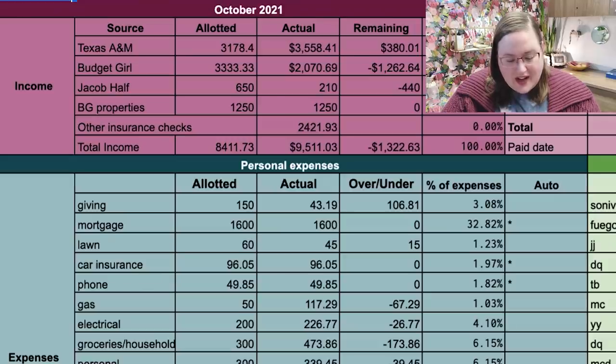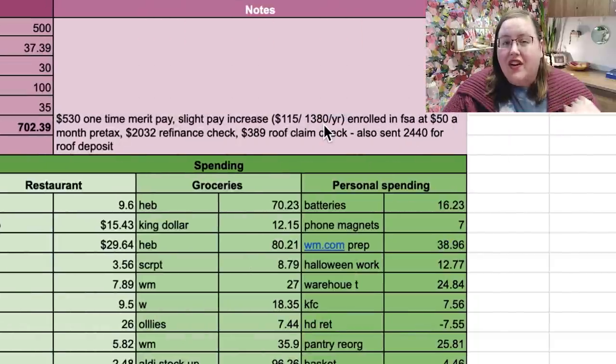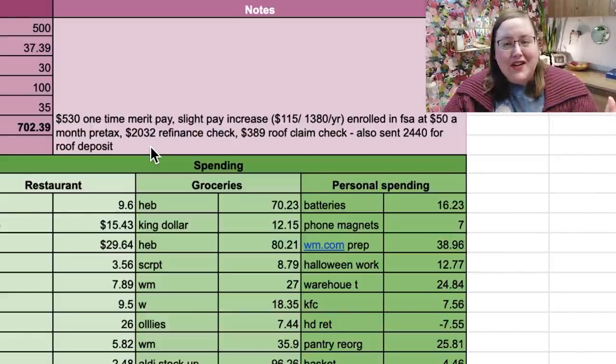All right, so October, steaming along. Texas A&M, I made $35.58. There was a one-time merit pay that I got, pre-tax, $530 after tax, that was a little less, and I had a very slight pay increase. It was review time, and my boss very kindly wants to keep me and felt I deserved a review and a raise, so I now make $1,380 a year more. Just a very slight pay increase, but I'm so grateful for it.